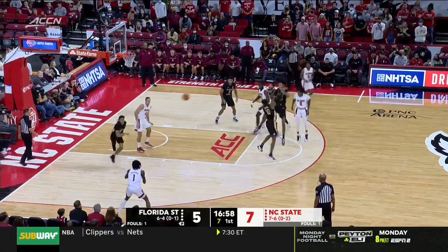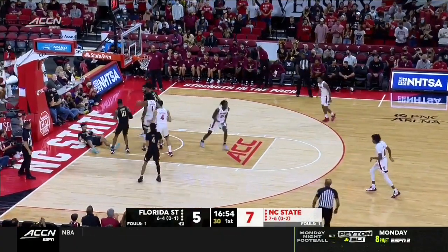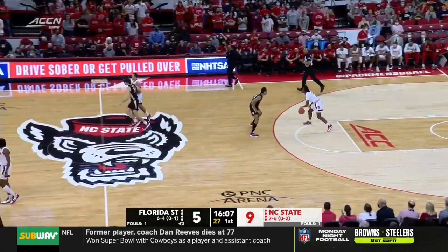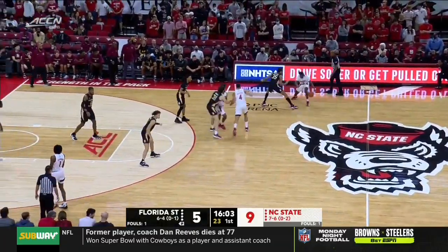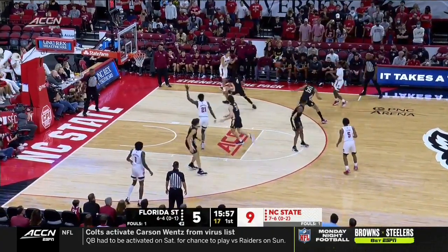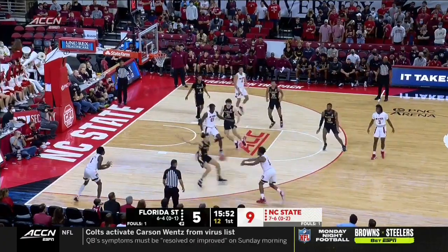Quavion Smith, the true freshman. Seabron to the hole again. I mean, come on. One of the reasons why Kevin Keatts wanted to bring Cam Hayes off the bench is because he just wanted to give the young man a chance to take a look. He hasn't been playing well in the last 4 games. And this gives him a chance to take a look at how Florida State is defending it and maybe come in and not get the ball stuck in his hands.